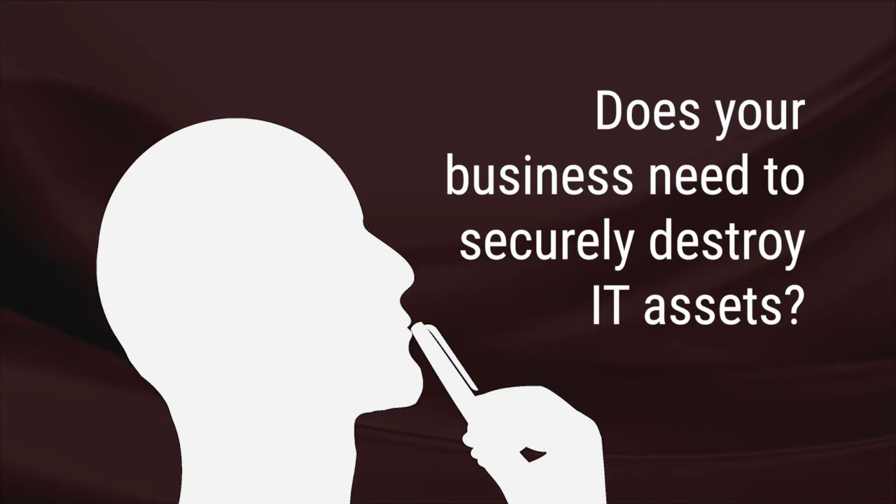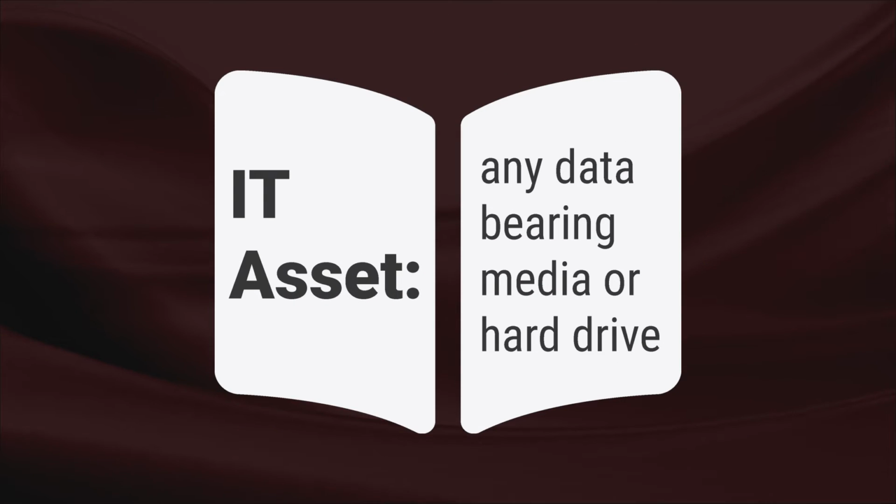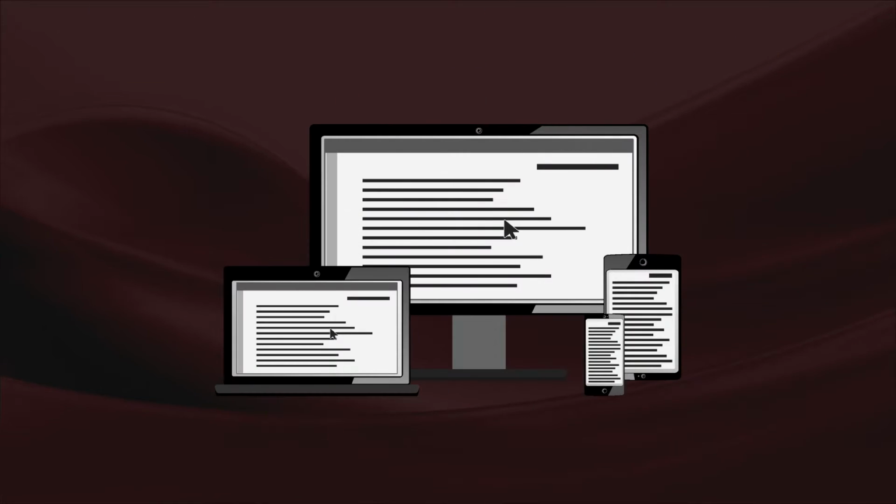Let's begin to explore this question by first defining what constitutes an IT asset. A simple definition of an IT asset is any data-bearing media or hard drive. This can include smartphones, tablets, disks, external drives, LTO tapes, and more. Essentially, anything that stores digital information.